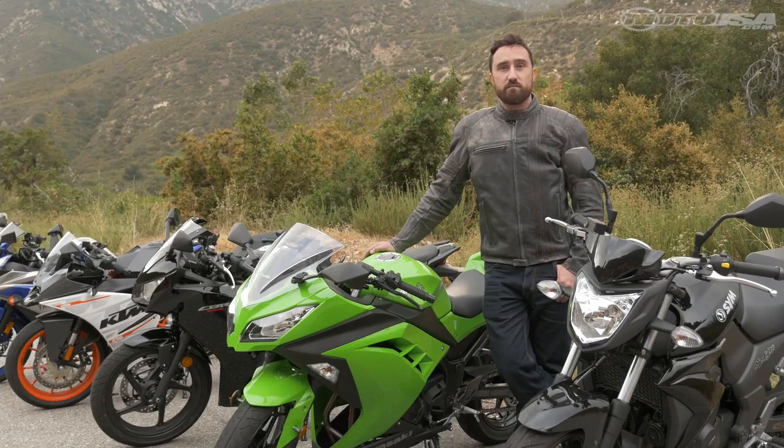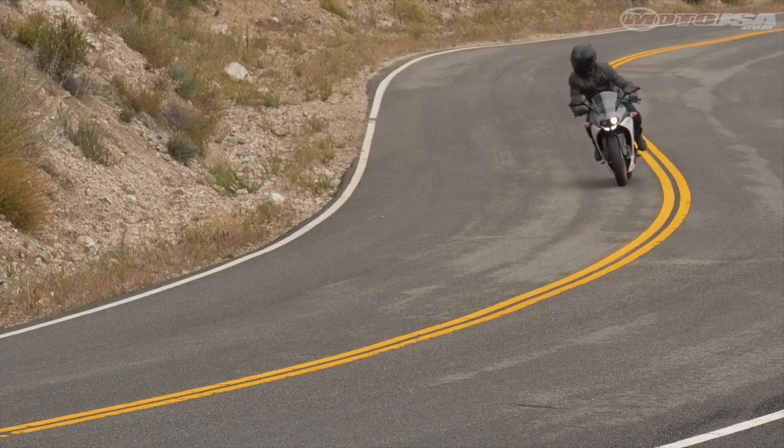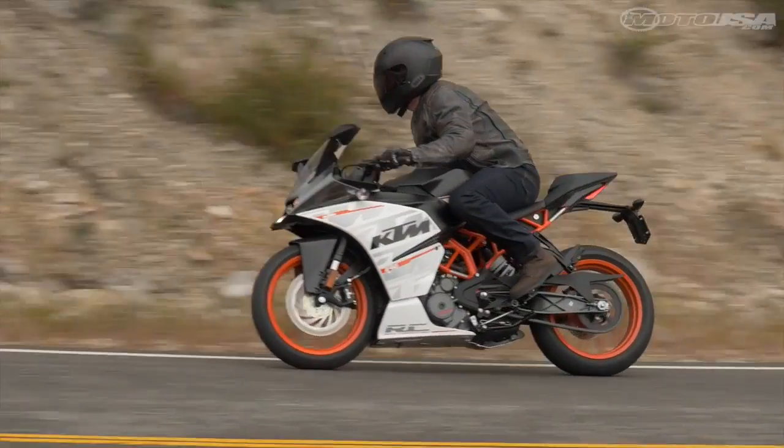What I did like was the display, which has a lot of information on it. It blinks a little red light at you when you need to shift and start moving through the gears.